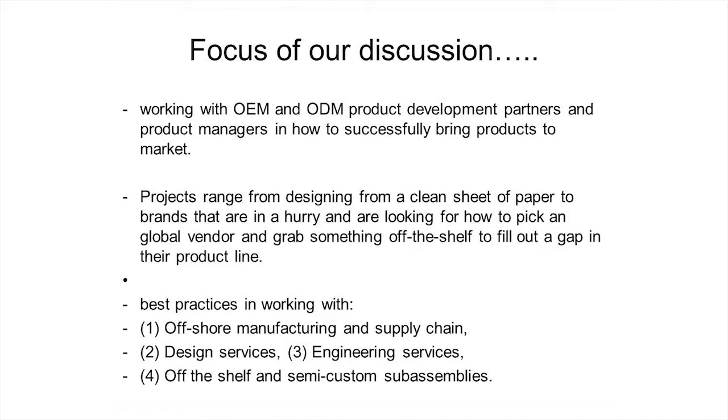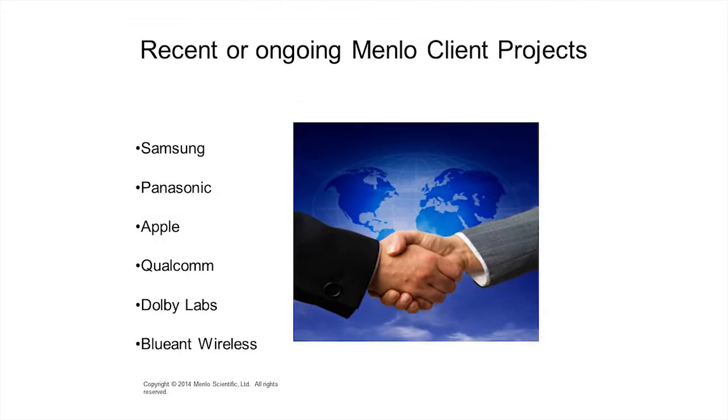Some vague idea of what we do: if you go to our website, you'll see there's nothing much in there for the last couple of years. Our clients are sensitive. We have a lot of stuff from 30 and 20 and 10 and 5 years ago. I can just say that recent projects in the last 3 months have included projects for Samsung, Panasonic, Apple, Qualcomm, Dolby Labs, Blue Ant Wireless, and a bunch of others. We're busy beavers.